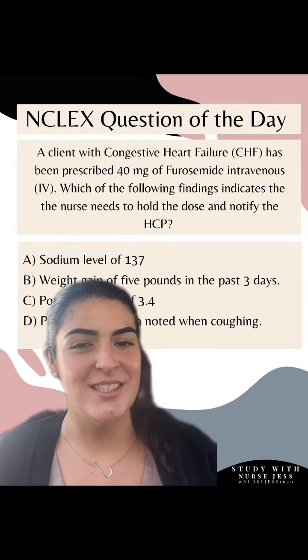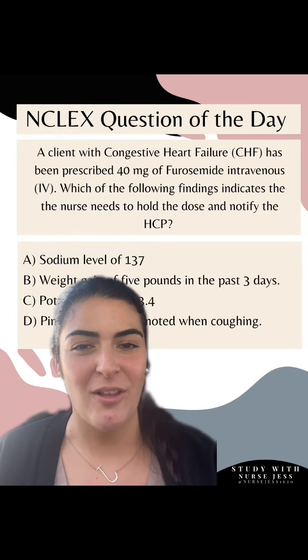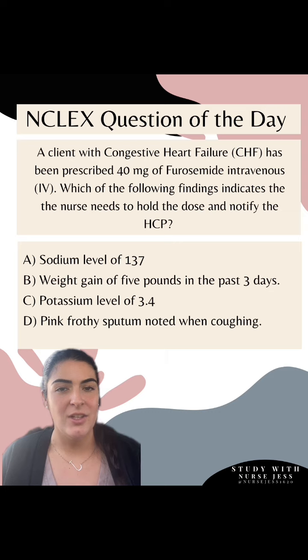Hey future nurse, let's tackle this NCLEX question on pharmacology. A client with congestive heart failure has been prescribed 40 milligrams of furosemide intravenous. Which of the following findings indicates the nurse needs to hold the dose and notify the healthcare provider?